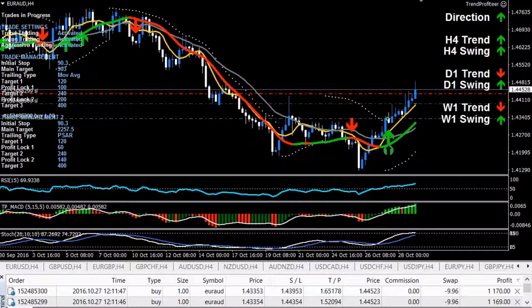I don't need to close the trades at the moment. I generally don't do that. I will lock in profits as I go. So right now I have profits, I have pips locked in. How far it goes, nobody knows. But I'm going to continue to ride on this baby for as long as I can. Back soon.